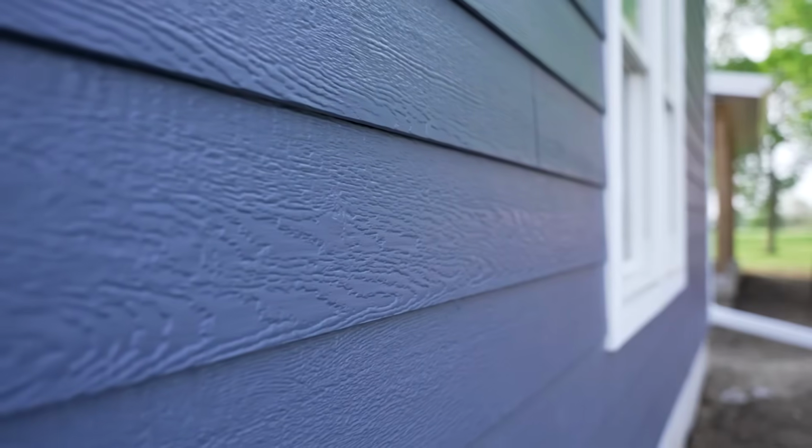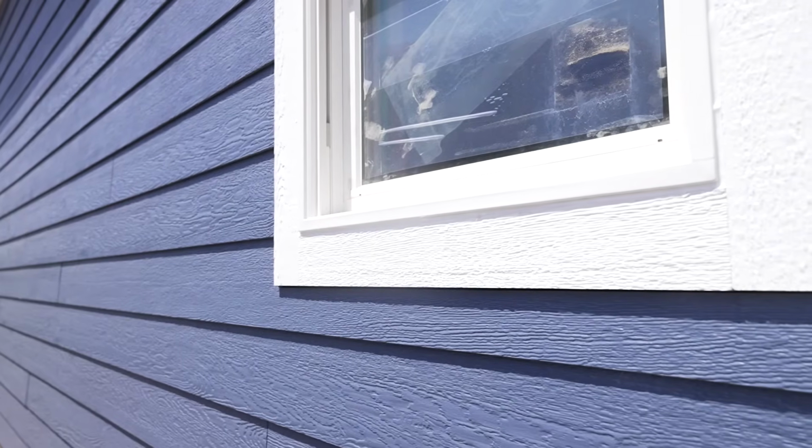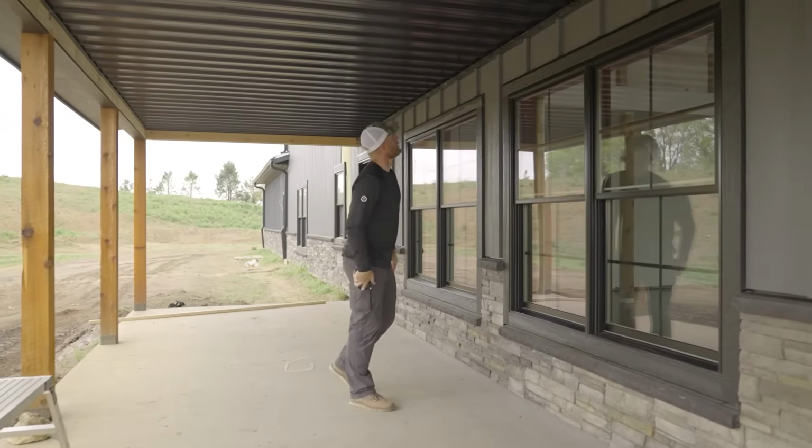So on the project behind me, we used a lot of products out of the ExpertFinish line. We've got ExpertFinish siding, we've got trims, a bunch of different size trims. We've even got their solid soffit, vented soffit, and we used some of the accessory J-blocks on some of our wall penetrations.